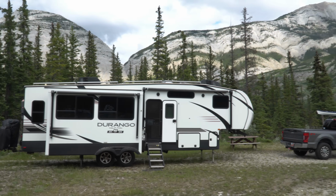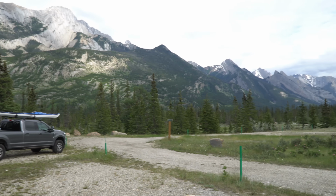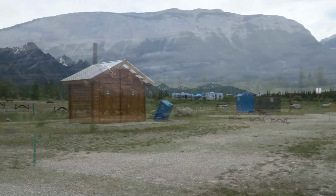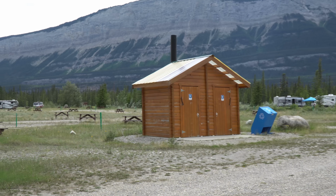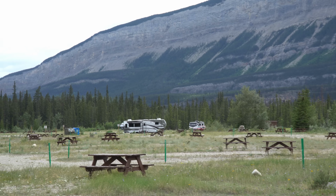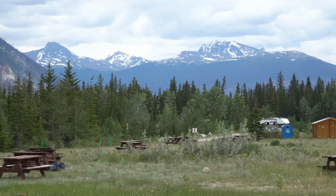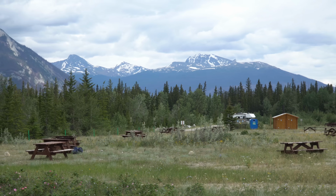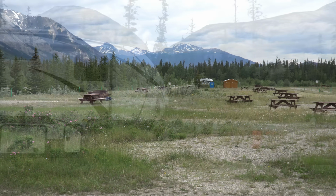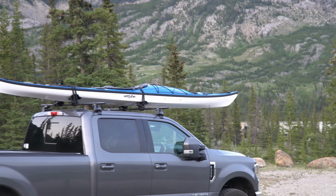Let's be honest, although it's surrounded by scenic mountains, Jasper's Overflow campground where we're staying tonight is positively butt ugly. It looks like it was built from a converted gravel pit. It's also right next to a very active railroad track.